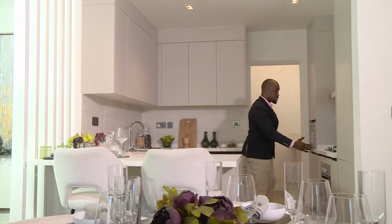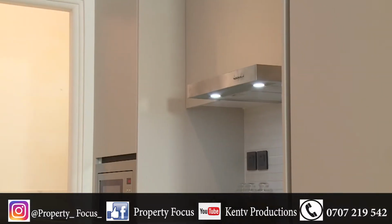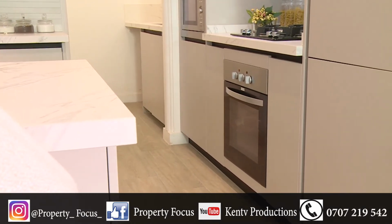Onto this other section, because it's sort of like a parallel. You've got your microwave over here, induction, which works. Nice. And your cooker and your oven right below here, and cleverly tucked in is your fridge.